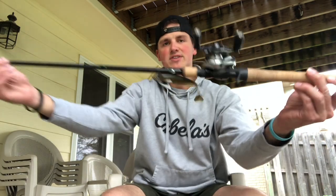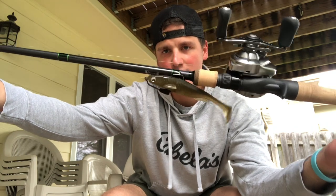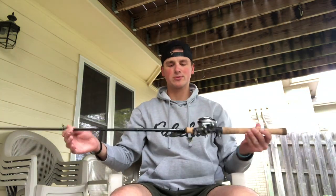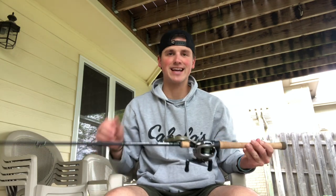The main thing I'm gonna be throwing with this combo is just single hook baits. It's not gonna work too well with treble hooks, but any moving baits. See, I have this Megabass Spark Shad right there, a little soft plastic swimbait with a belly weighted hook. This combo is gonna work perfect for this with that single hook. Yeah, this thing's just gonna slay, guys. I actually already caught one fish on it. I'll show you guys that clip right here.